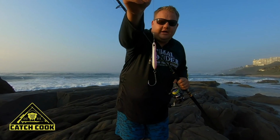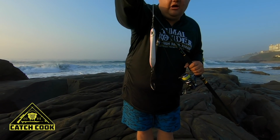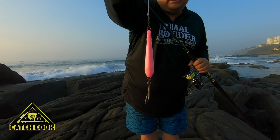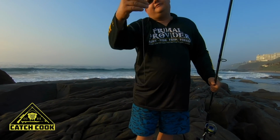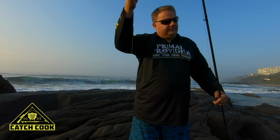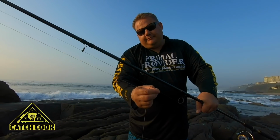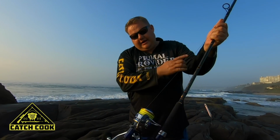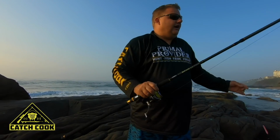I'm using a bullet style spoon. That's a pink and glow. Pink is my favorite color for these fish. I'm using a short piece of 40 pound leader, and then a slightly longer 60 pound braid leader, and then onto my reel I have 20 pound braid. Let's go try.